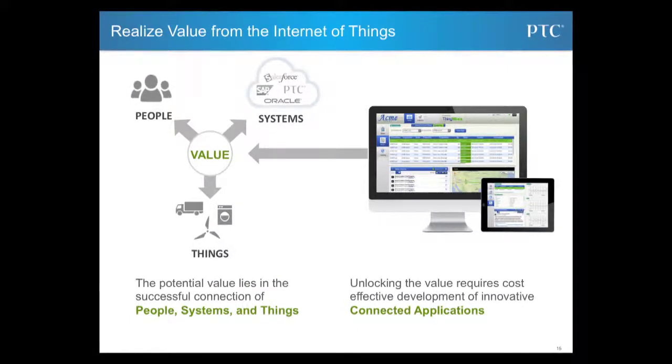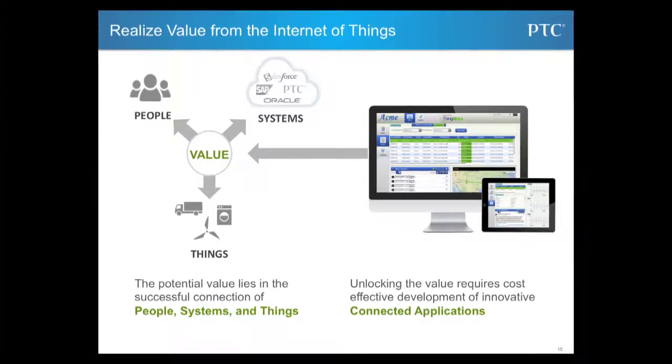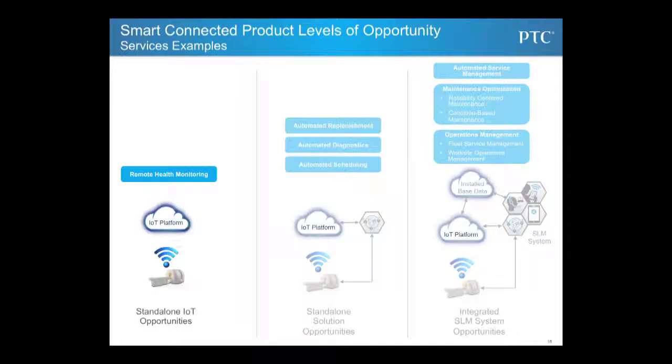And I'm going to share some, granted in the time we have, some pretty high-level examples of some service applications that start to leverage some of this device information. And here's sort of a continuum, right? Switching gears to now, actual applications. Far left, remote health monitoring. Pretty straightforward. I'm not sure it needs much of an explanation.